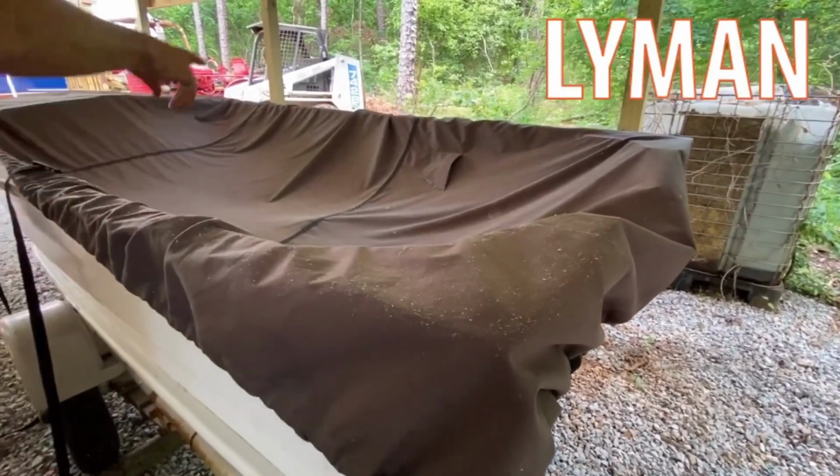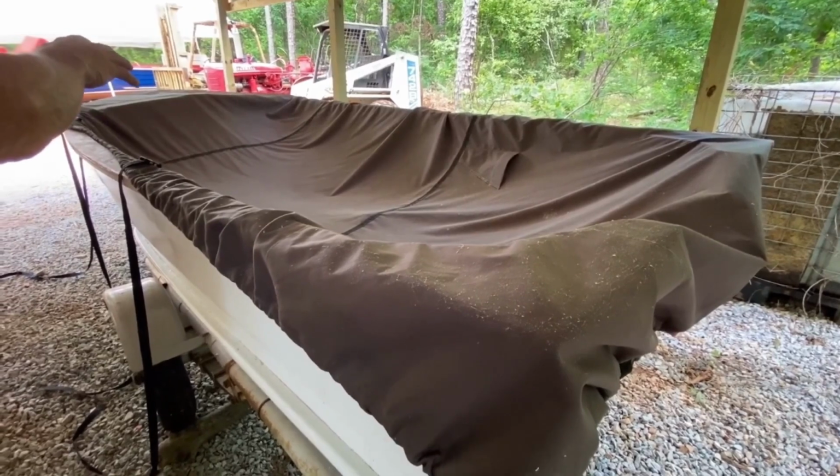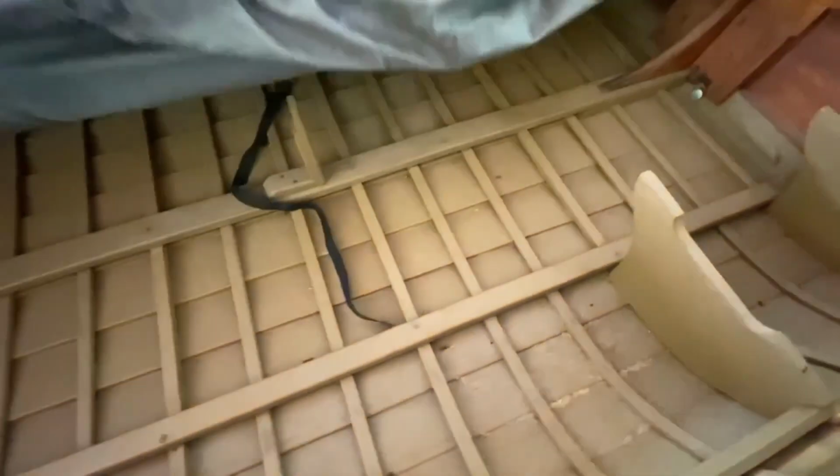That used to have a steering station in the back. They moved it forward, cannibalized it. So I'm just going to turn it into an open fisherman. Open fisherman? Yeah. It's not in too bad shape. You know? No, it's not. Which one goes first?